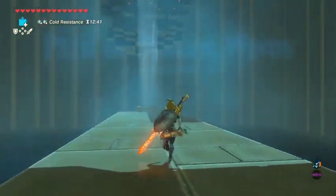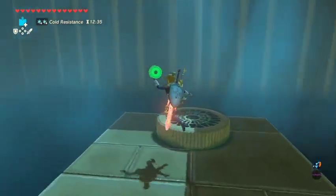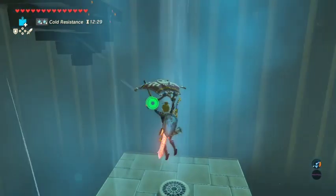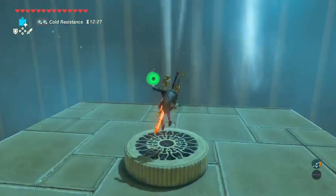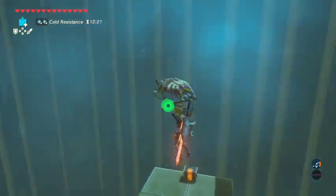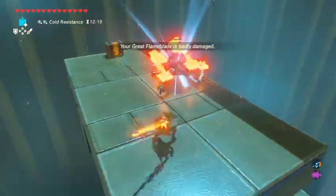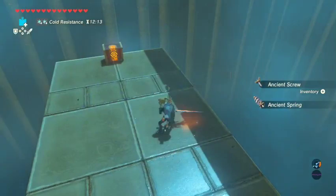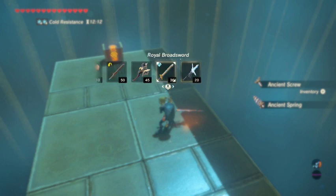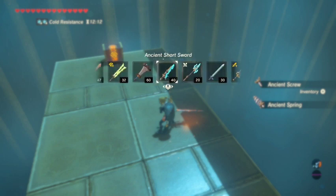So it's a glider thing? Oops. Let's get stamina back. I hear something. Oh no! I think I should switch weapons also, because I don't want any of these parts burning up. Let's see, what would be good if we're gonna run into guardians? Maybe we could use this sword?